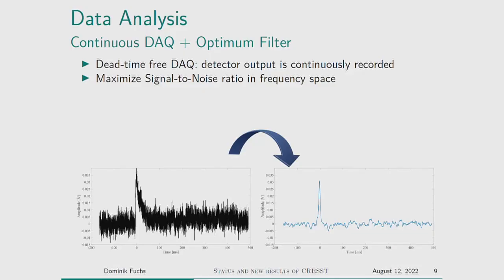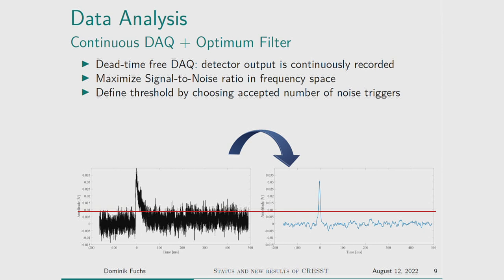The data analysis is, so we have a continuous recording of our data. So for every channel, we have a dead time-free stream of data. And then we can process this offline afterwards. And in a first step, what we do is we run an optimum filter on the stream to maximize the signal-to-noise ratio. And then we use this filtered stream to define our trigger threshold by choosing an accepted number of noise triggers that in CRESST is typically like 1 noise trigger per kilogram day.